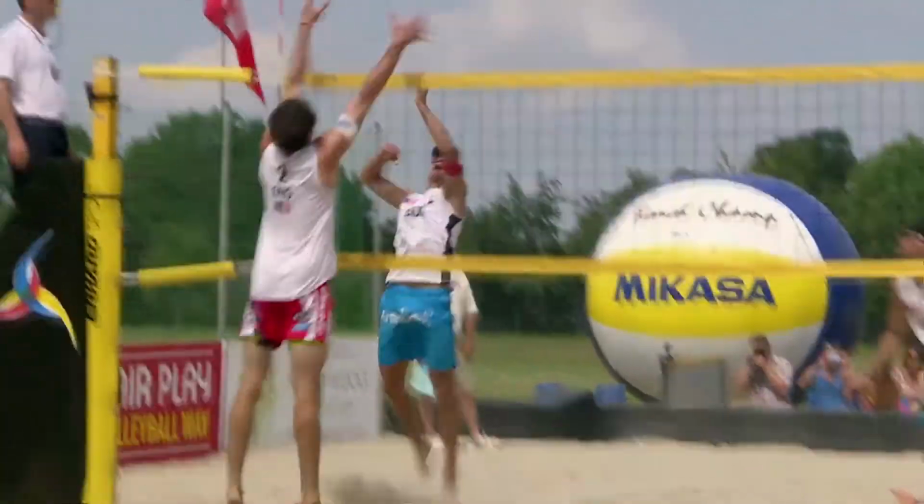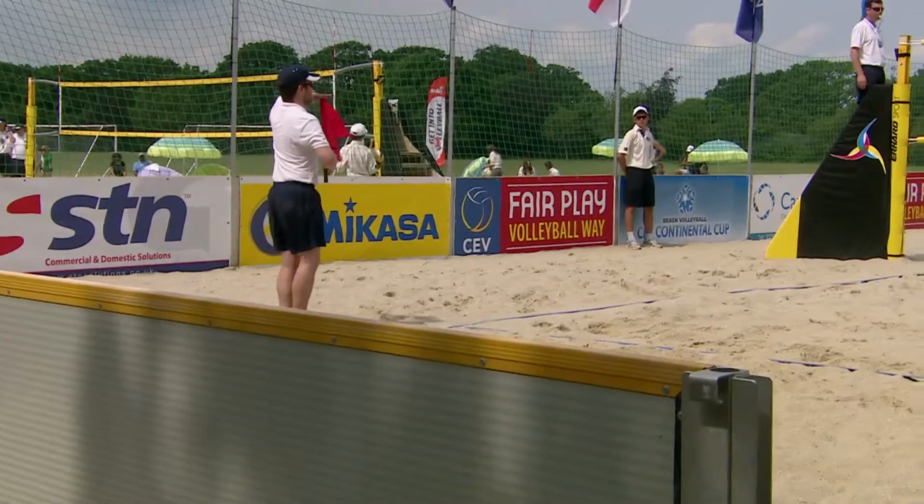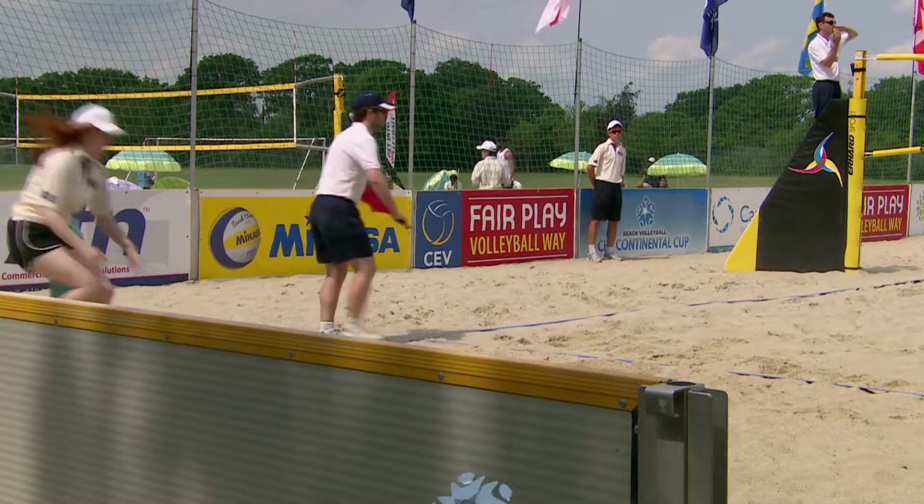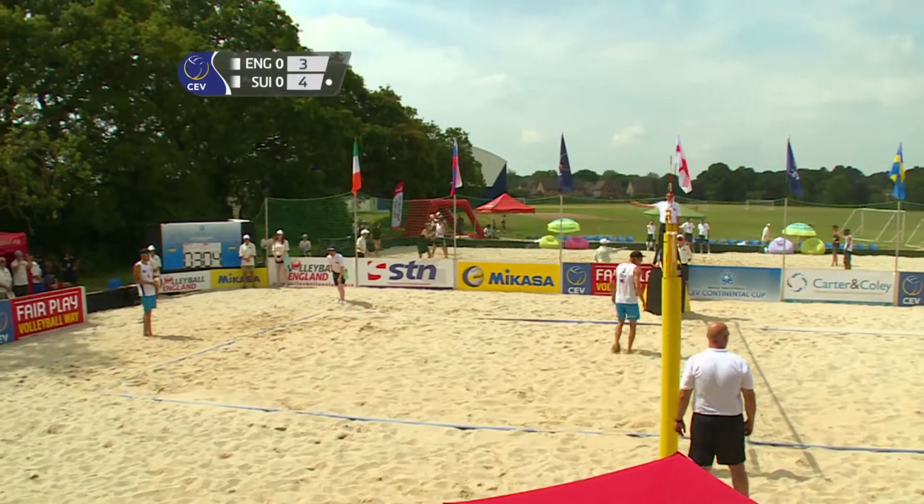Very quickly we hit our first change of ends. Multiples of 7 will see the teams change ends to ensure that there is no advantage with either wind or sun from either end of the court.